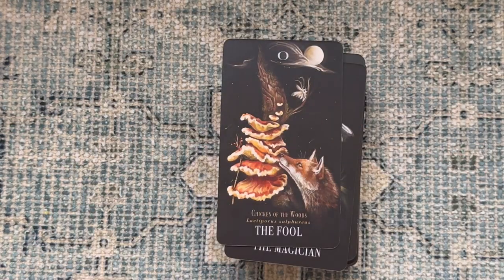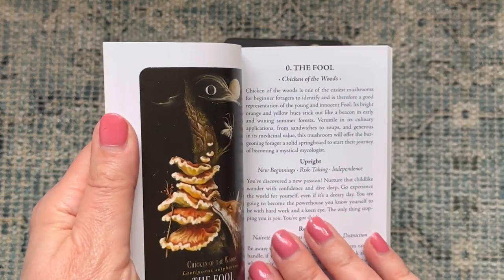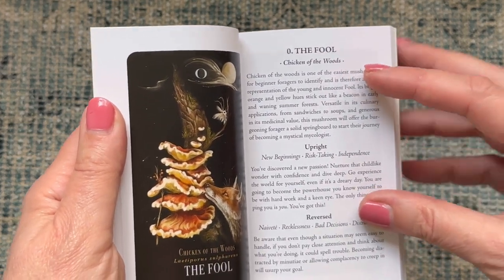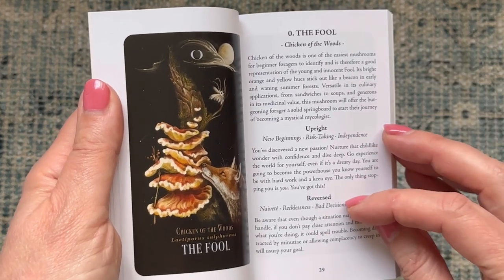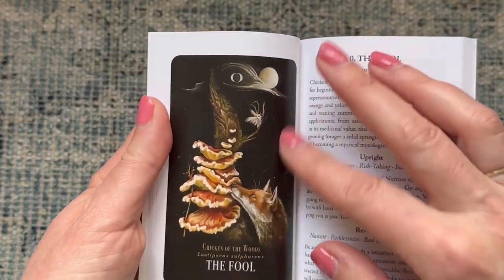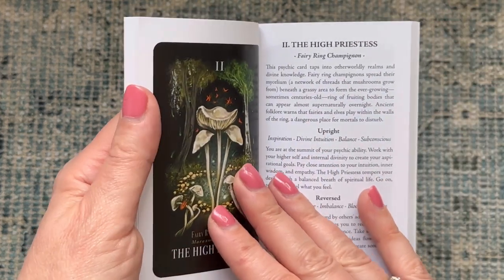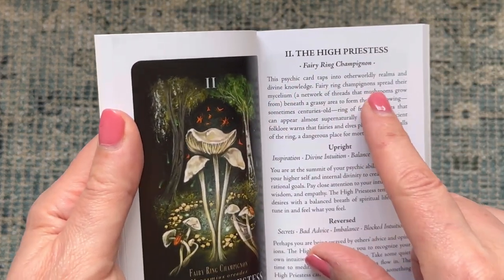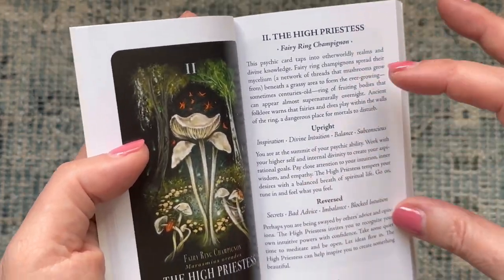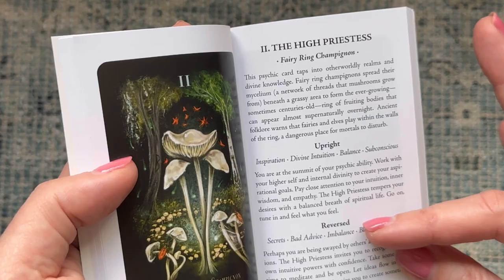And I believe the book is very much similar. So in the book, yes, we have the number of the card. We have the card name, the fool, chicken of the woods. So we have an upright and we have a reversed meaning. It gives you some keywords. I do enjoy that the book is color. And it looks like... Yeah, it definitely looks like the mushroom reflects the theme of the card.